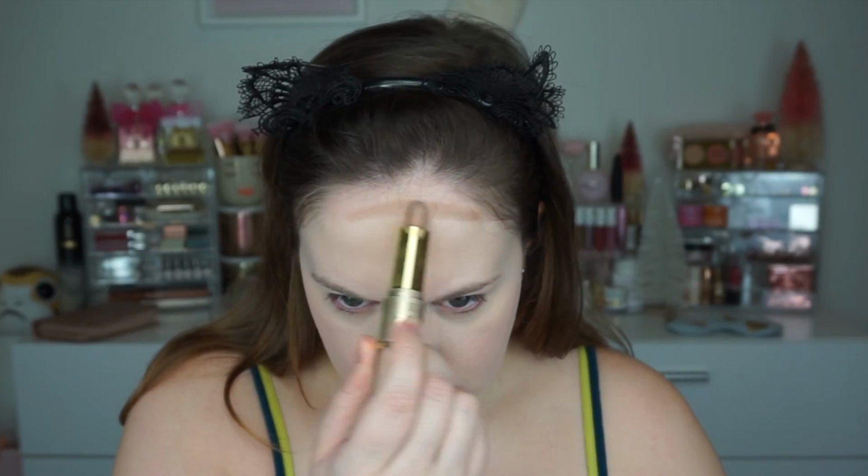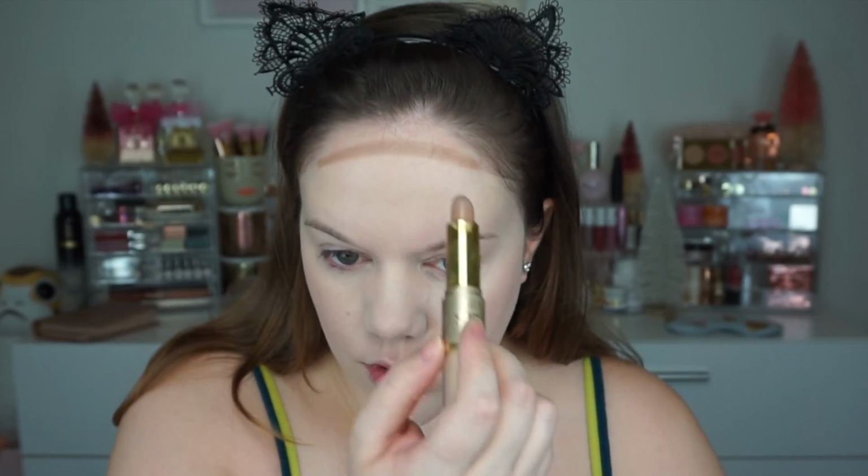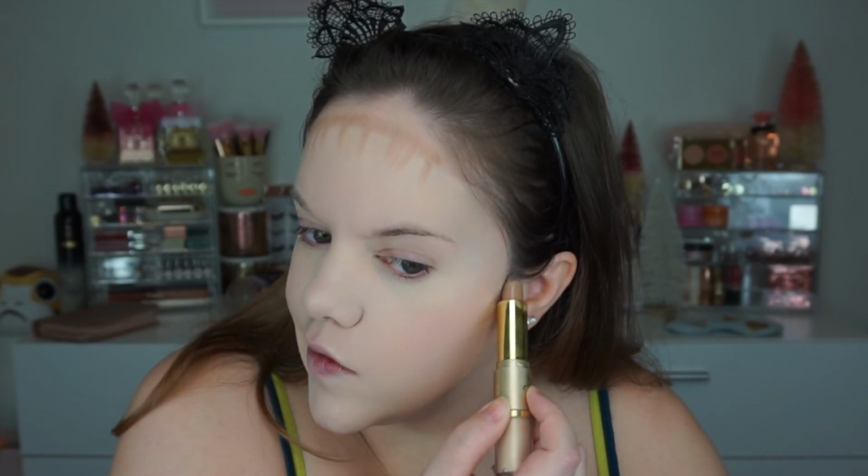Now I'm going to take my Milani Contour and Highlight Little Duo. I love the contour portion of this. So I'm going to go ahead and throw on some contour on the forehead, and then focusing mainly on the cheekbones and forehead and jawline. I love this because you can go kind of heavy with this, and honestly it's still going to blend out nicely, and you can go ahead and do your whole face, and it doesn't seem to give me any trouble blending.